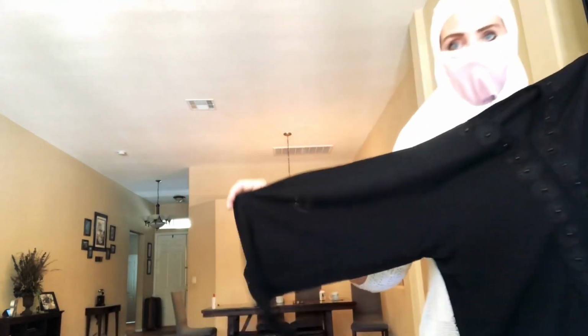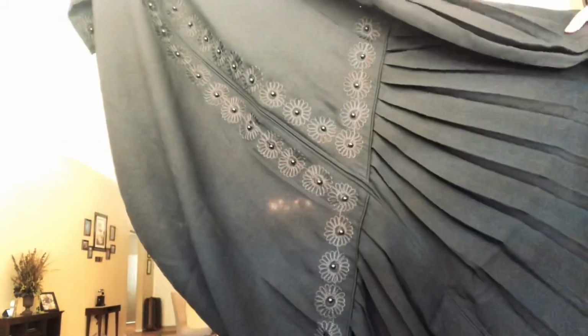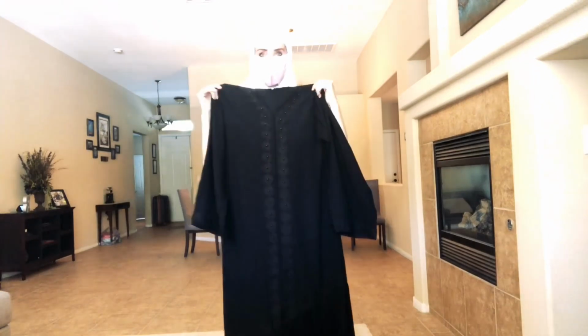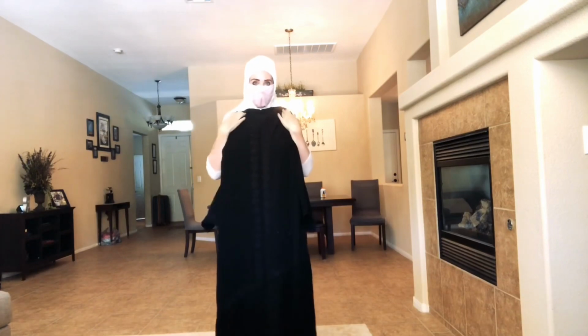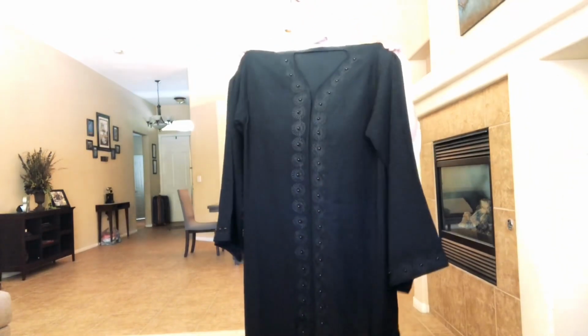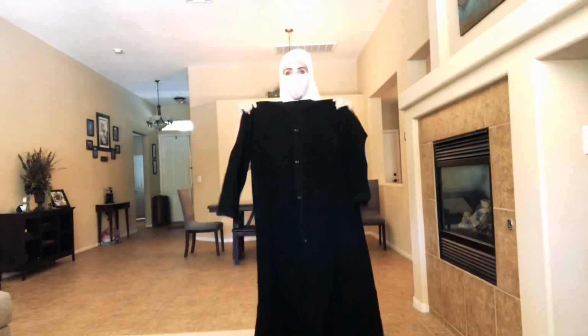A beautiful abaya. Gorgeous. Look. It has beads, and the bottom of it has pleats. So I will model it for you guys. Handmade abaya. I think this will be perfect to wear to mosque out here in Las Vegas. It has pleats on the bottom and beads. I just love the fabric. The fabric is so wonderful. Very beautiful.